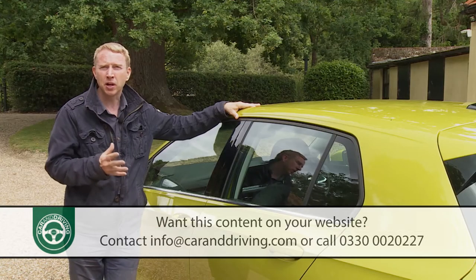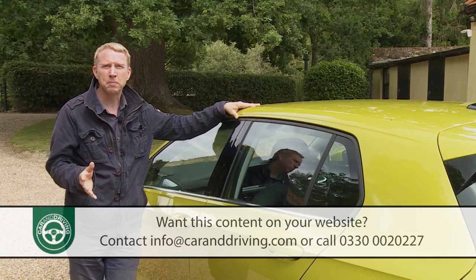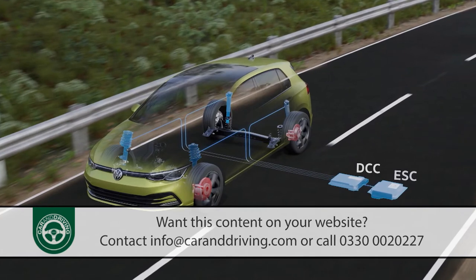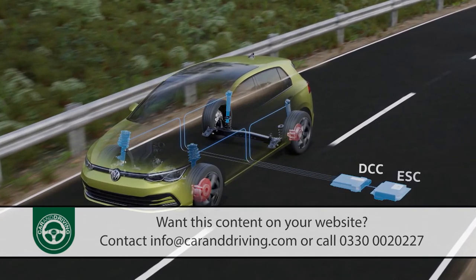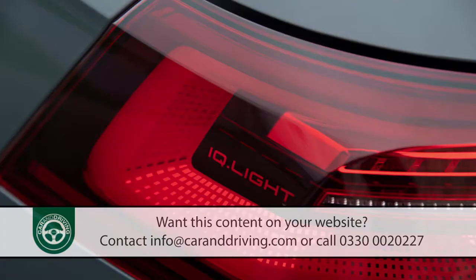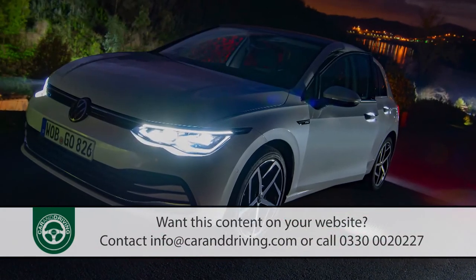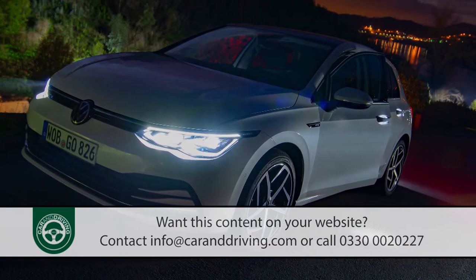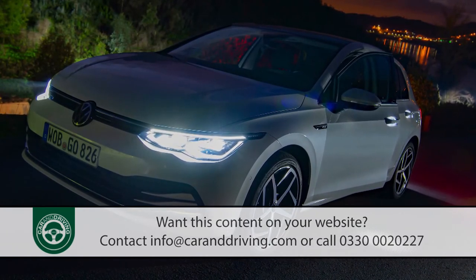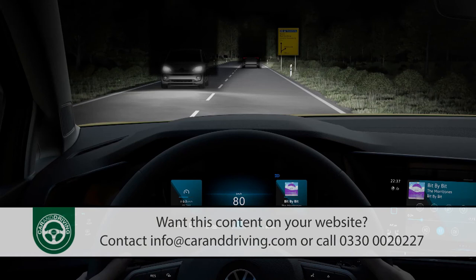This setup will come included if you choose to pay more for DCC Dynamic Chassis Control adaptive damping, a desirable option that only around 5% of Golf customers choose. You might also want to consider the piercing IQ.Light LED matrix headlamps, which can alter their beam via 22 separate LED lights that draw from GPS data, steering wheel angle and driving speed info, and can alter their illumination based on the type of road that you're on and the prevailing weather.